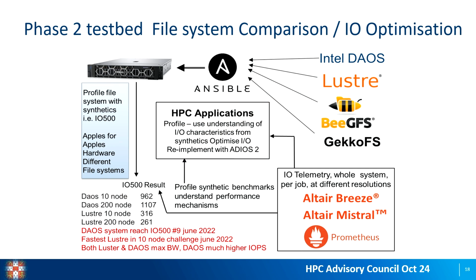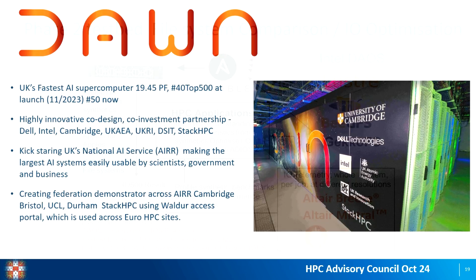Burst buffers have problems, but we need to work out how to make large NVMe resources available in a transparent way. This is an ongoing project. If people want to come and talk to us about this, we're going to be standing up a large solid-state file system for our Air machine, and we're still debating what the best way to make that available to users is. These are non-obvious issues.